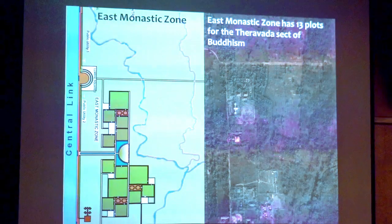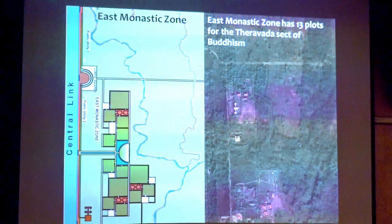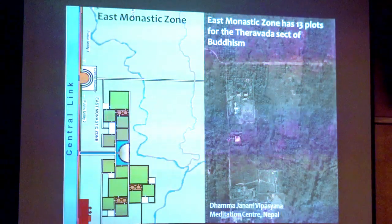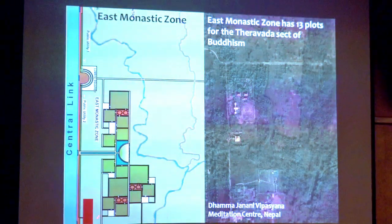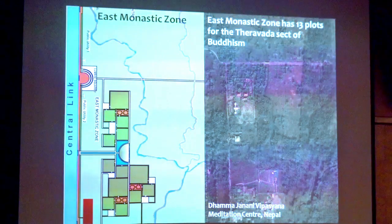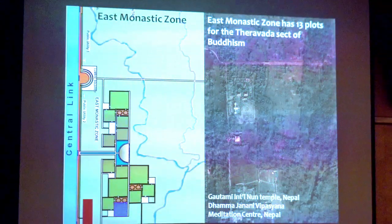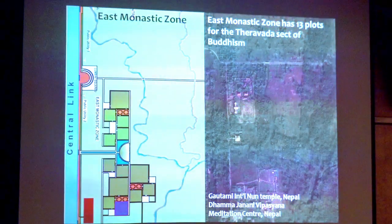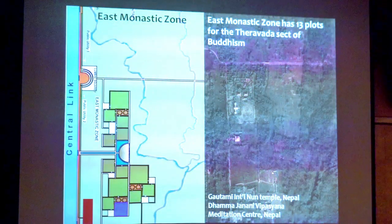This is the East monastic zone, so it's for the Theravada. I told you there are 13 plots. This plot is the Dhammajanani meditation center, run by S.N. Goenkaji. Then there is a plot for one nun. She made a nunnery in Lumbini. So it's an international nun temple.